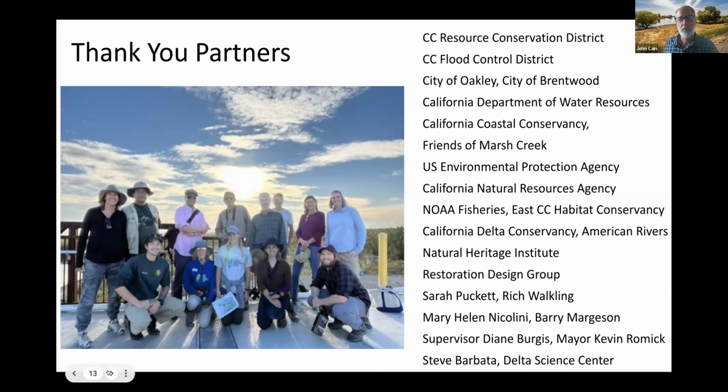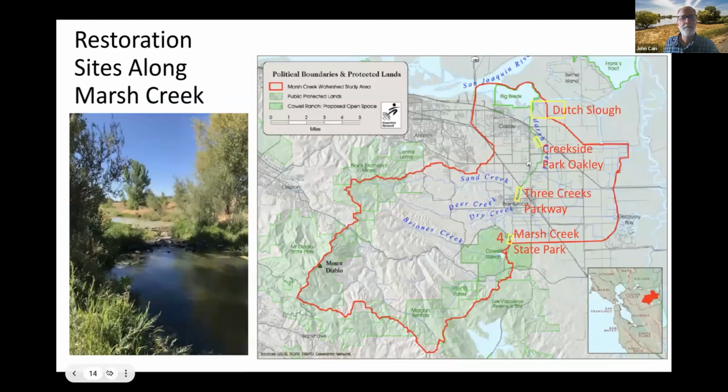You're going to hear about a number of projects on the creek, and I'm going to start by talking about the Dutch Slough project at the bottom of the creek. Next slide. So yeah, the four projects you're going to hear about are the Dutch Slough project, Creekside Park at Oakley, the Three Creeks Parkway in Brentwood, and the Marsh Creek State Park project.